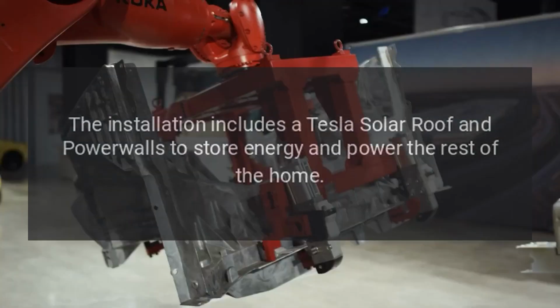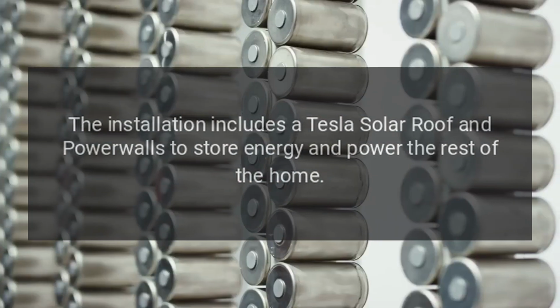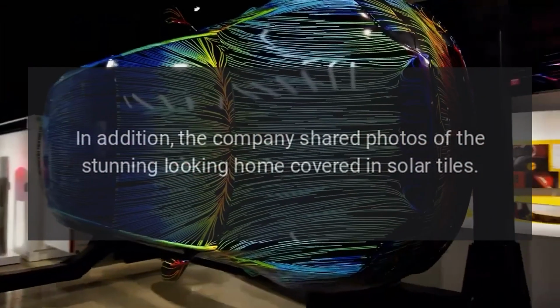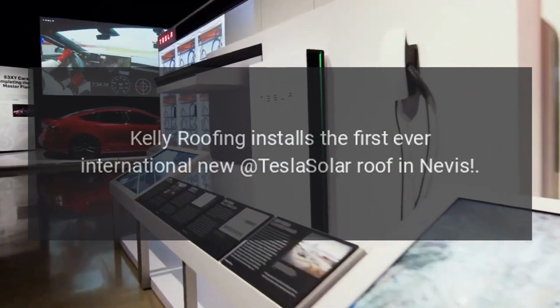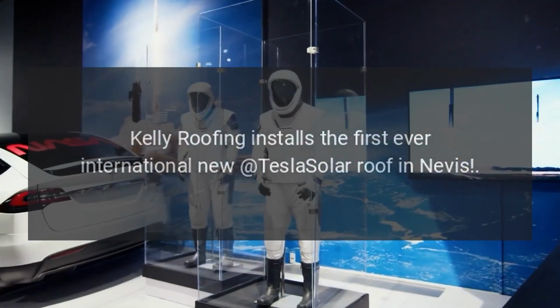The installation includes a Tesla solar roof and Powerwalls to store energy and power the rest of the home. In addition, the company shared photos of the stunning-looking home covered in solar tiles. Breaking news: Kelly Roofing installs the first ever international new Tesla solar roof in Nevis.